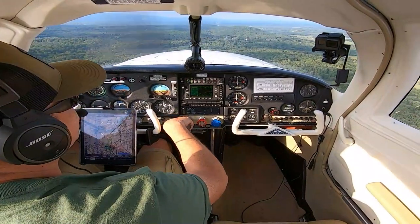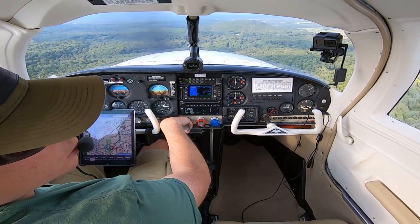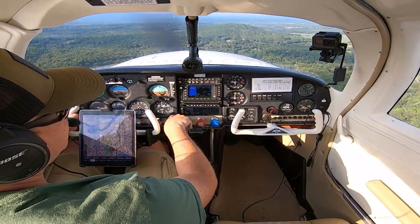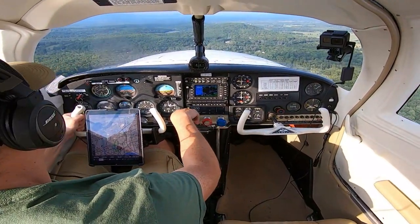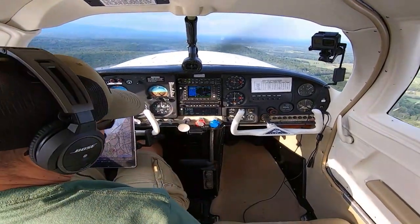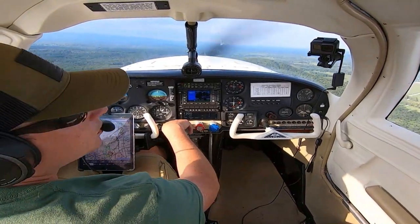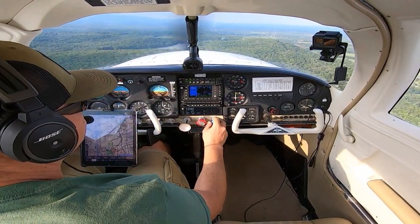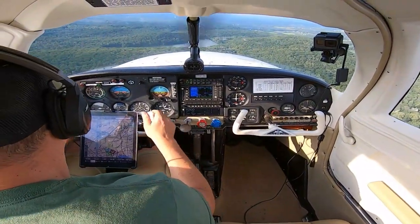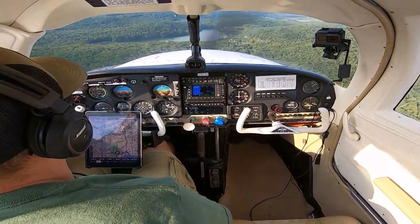All right, let's get it slowed down. A lot of paying attention when you're doing some stuff like that. Oh, looking good, midfield. Better cool down a little bit, nice and easy. Okay, gear speed, coming down. Gas, undercarriage, mixture, prop. Watch your speed. Trim up.